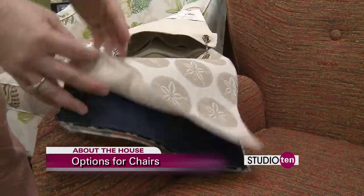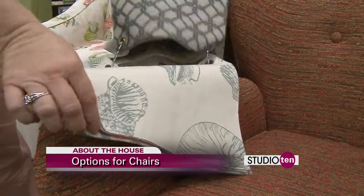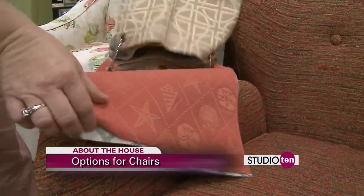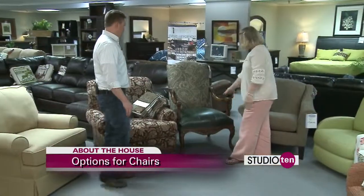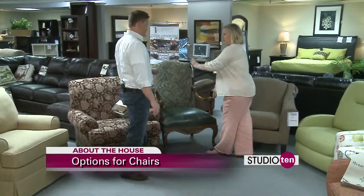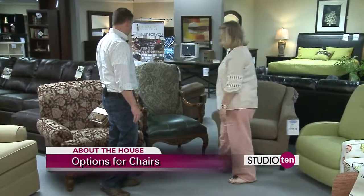Okay, so for this one, if you didn't like this particular fabric, you have all these to choose from. And there's more than this, believe it or not. Wow. So any of these chairs here, you like the style, but you don't like that fabric, we can fix that. Cool. This is another great option. This has wood arms. This is my favorite one, I think. Yeah, this is a great look.